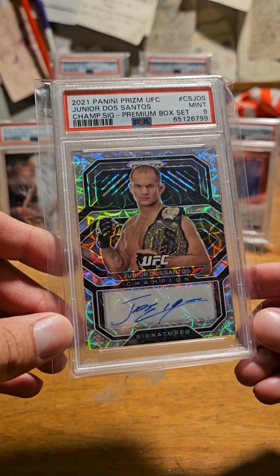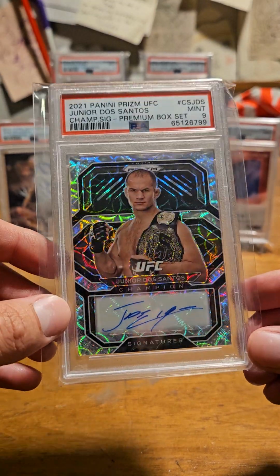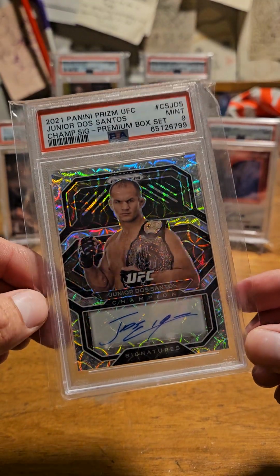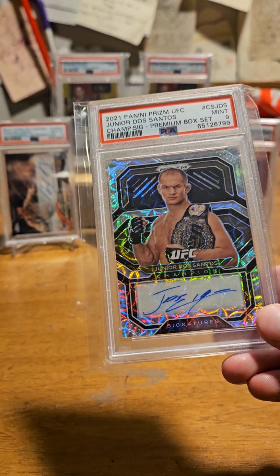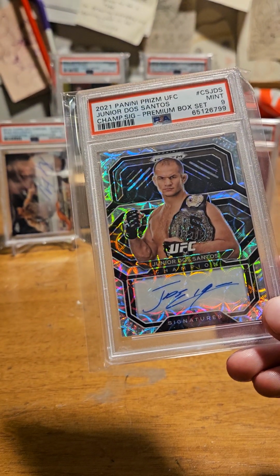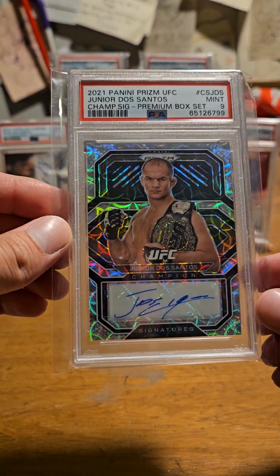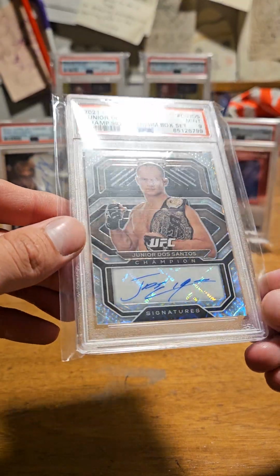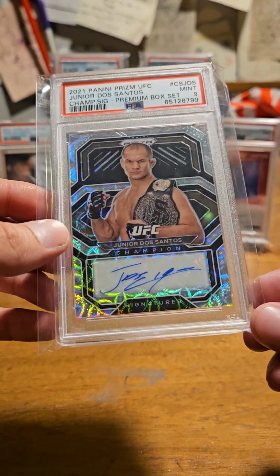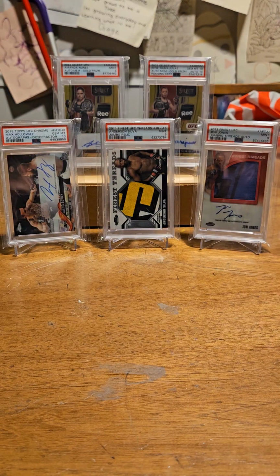Alright. We got a 2021 Panini Prism Junior Dos Santos Premium Box Set Champion Signature. So it's got the cool circle pattern. I don't tend to buy 9s, but I don't really see a lot of 2021 premium box set autos. I know there's a new one that just came out for 2023 that could have some big names in it. This is numbered to 11. This did get a 9. This is a pop 1 for a 9, and there's only one 10. Where the other 9 cards are, I don't know, but I saw this was so cheap. It was $57.27. So I was like, wow, I could buy this for 57 bucks, maybe list it for 100 and see what I can get. Any profit is good profit.